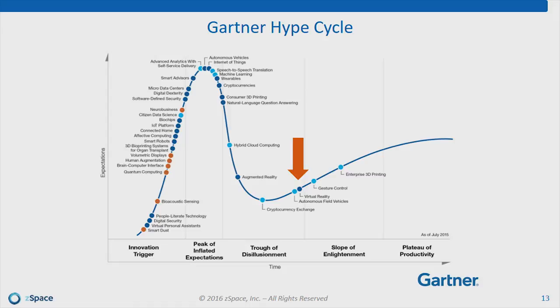So I think the HMDs, I think this is a little misleading. I don't know if I completely agree with this. I think if you take those HMDs and put them in the VR category, you find out that it might still be in that trough. With all the hype that was going on a couple years ago about HMDs, and if you look at the real sales numbers, I think they would probably all agree too. Okay, maybe it's not really coming out of it.